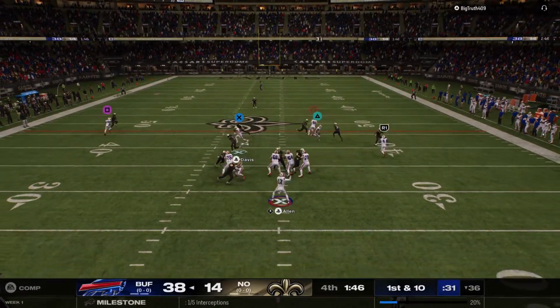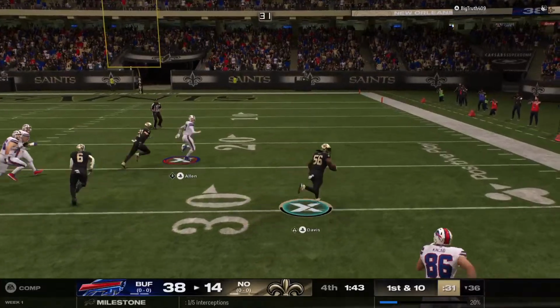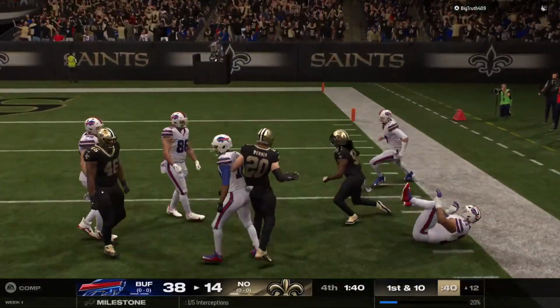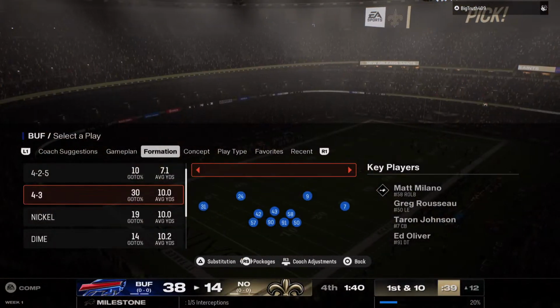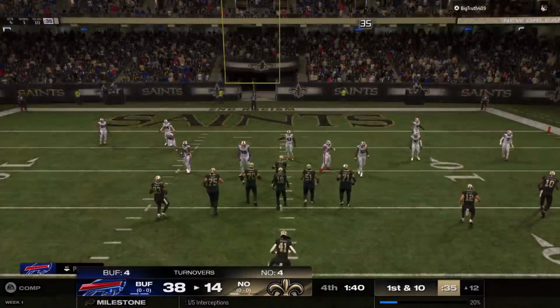They'll throw on first down with Allen. Oh, the struggles continue. Another interception. Picked off by Demario Davis. And he's going to be brought down. What a turn of events here. He has given his guys 1st and 10 in the red zone.